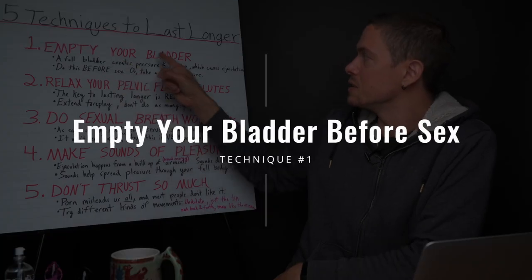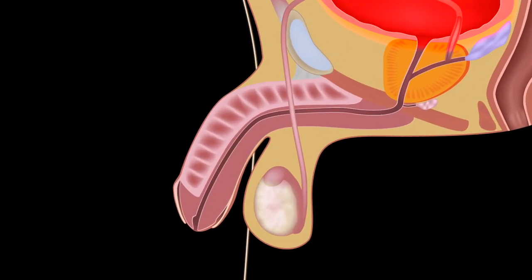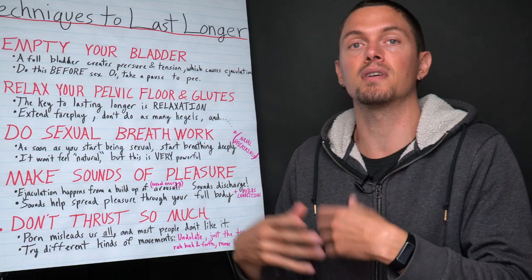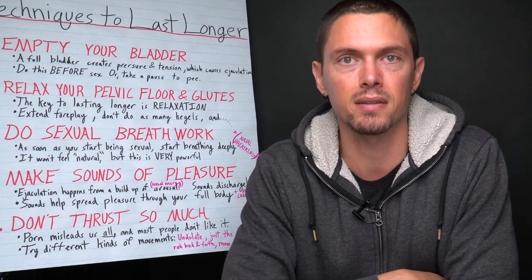Starting with number 1, which might seem overly simple, but I promise you the impact of this is massive, and it is to empty your bladder before sex. A full bladder will create pressure and tension in your genital region, and this pressure and tension will push you towards ejaculation. It's as simple as that. And if you're starting to be sexual and you've forgotten and you realize you have to pee, just take a pause and go relieve your bladder. You'll be surprised at the impact that this can have.